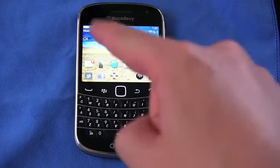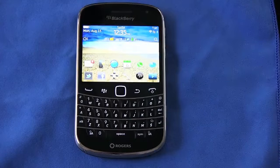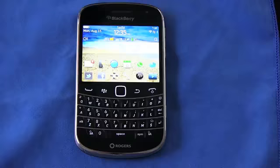This is the Bold 9900. Let's go ahead and see if it's the Canadian company's savior.